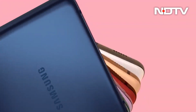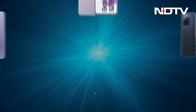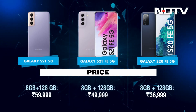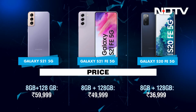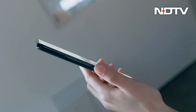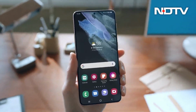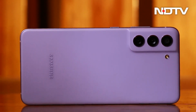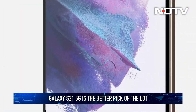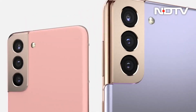The Galaxy S20 FE 5G was an eye-opening bargain when it debuted in late 2020, and it's a decent option now that you can find it well under 40,000 rupees. But the arrival of the Galaxy S21 for a lower price than past Samsung flagships is a game changer, especially when you consider all the advances Samsung has included in this year's models. As good a value as the S21 FE 5G is, the Galaxy S21 shows that you don't have to wait around for an FE version of one of Samsung's flagships to get more for your money.